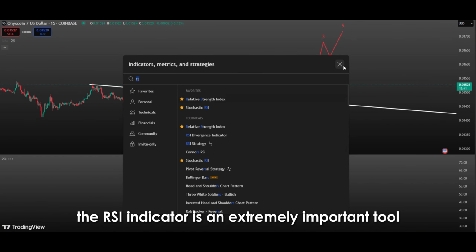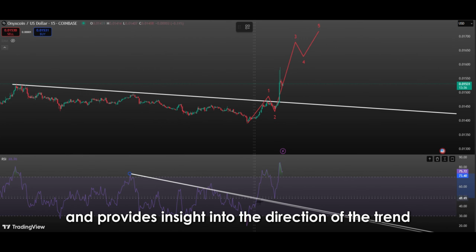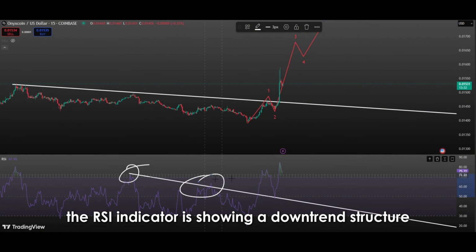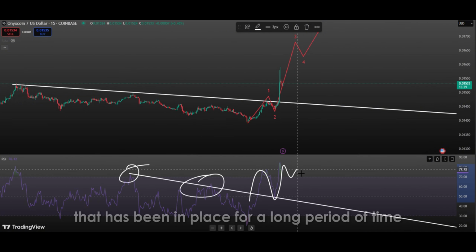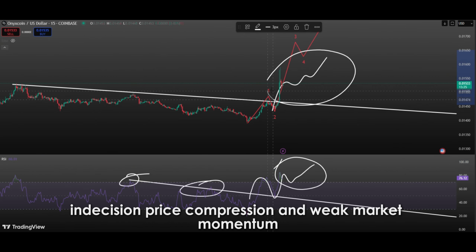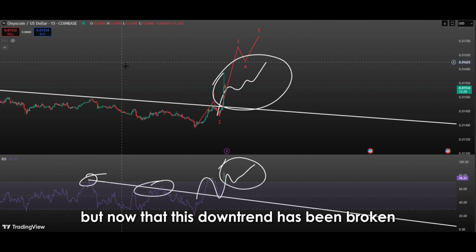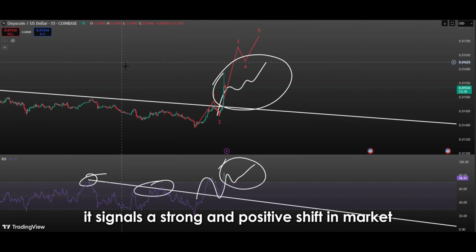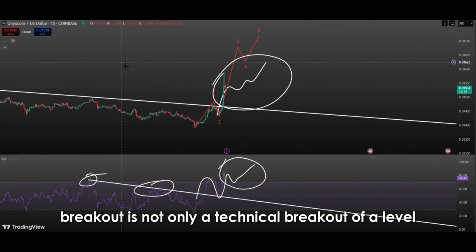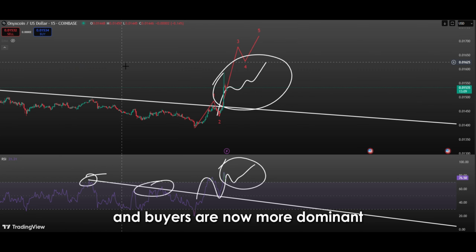The RSI indicator is an extremely important tool that measures the strength of momentum in the market and provides insight into the direction of the trend in particular. In the current chart, the RSI indicator is showing a downtrend structure that has been in place for a long period of time. This structure represented a period of investor indecision, price compression, and weak market momentum. But now that this downtrend has been broken, it signals a strong and positive shift in market structure. Such a downtrend breakout is not only a technical breakout of a level, it's also an important clue that market psychology has changed and buyers are now more dominant.